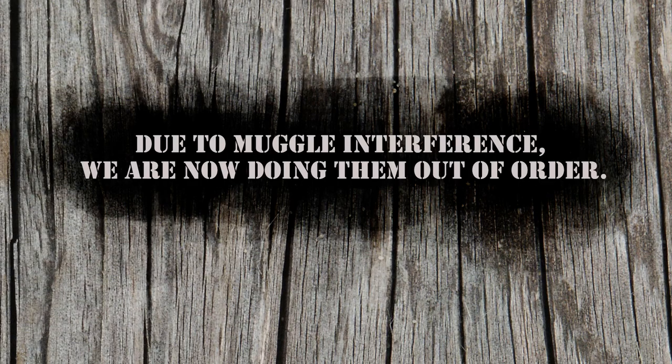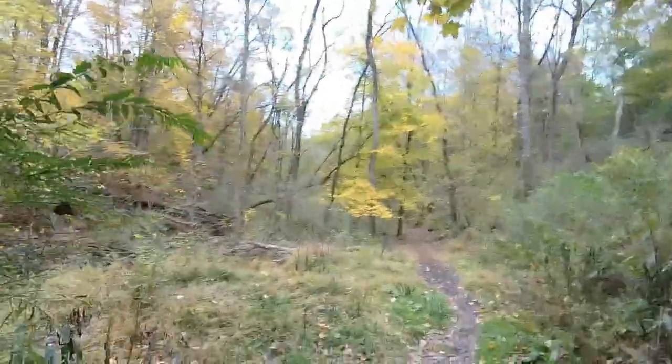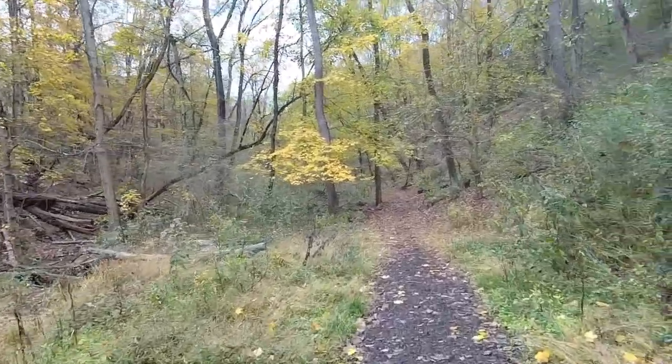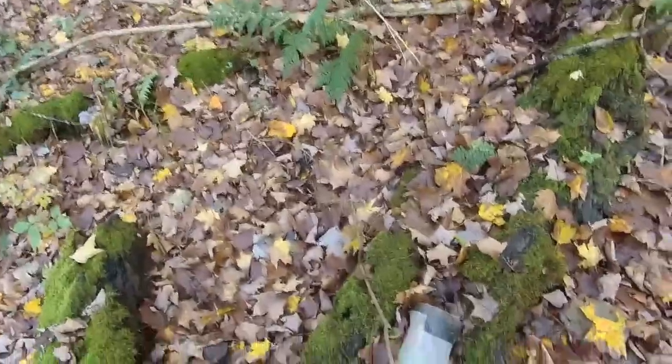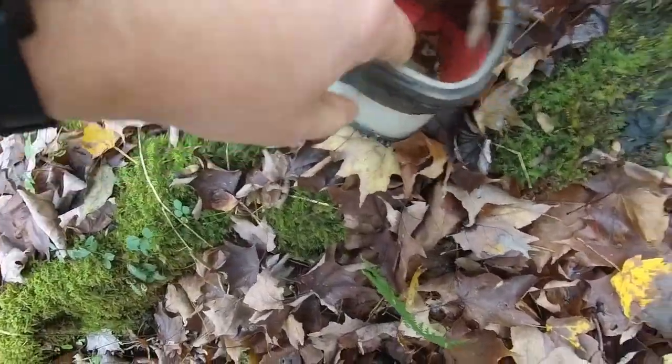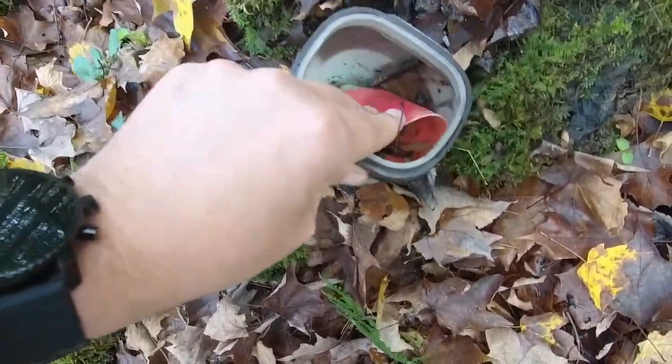We're at stop number 13 on the Belmont County GeoTour. This cache has actually taken us to do some hiking. We are at the Newland Falls Nature Trail. Well, this isn't a good sign. Here's the container, it looks like.